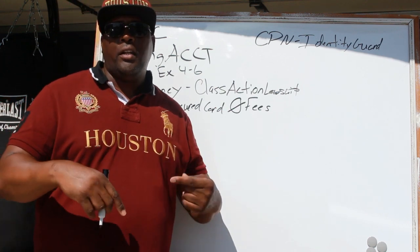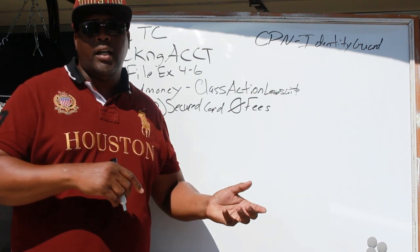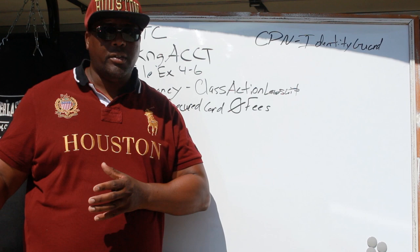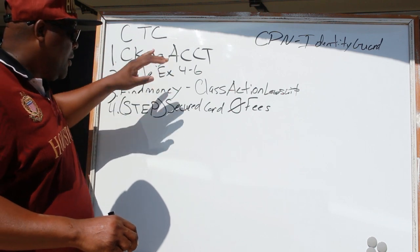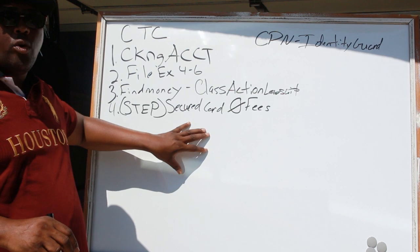For those of you parents that have done that, but you're trying to rectify the problem now, then you would definitely have to challenge that with the credit bureaus, okay? So it's very important. So your main steps is to open up your kids a checking account, then open up this secured card, okay? This is very important.